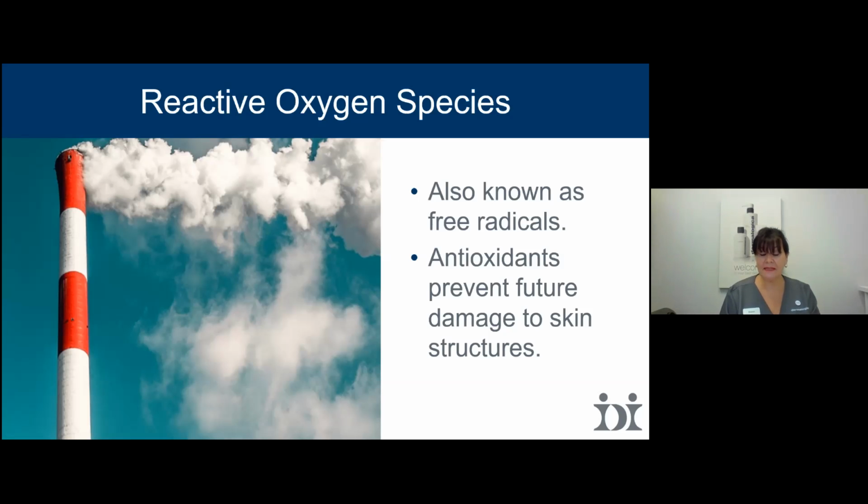As damage to the cells and tissues occurs, what we start to see on the skin is superficial lines, wrinkles, hyperpigmentation, rashes, and inflammation. On a subcellular level, this may cause cross-linking of our collagen and elastin, damage to the DNA, which contains all of that genetic coding, and tissue degradation. So this altered structure leads to an altered function and a less efficient process.